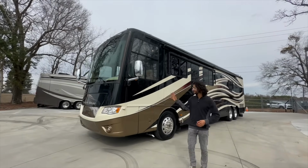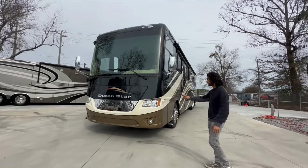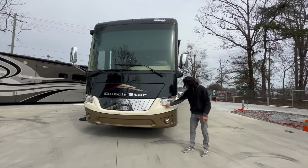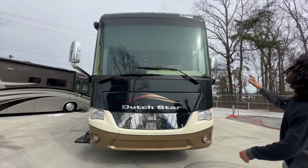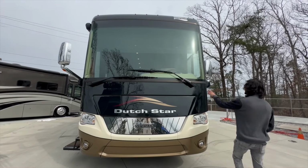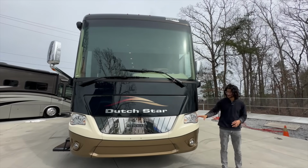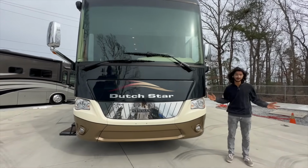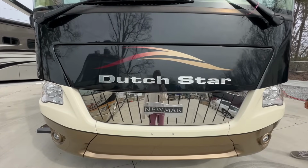I'm super excited. This example of the coach is extremely clean. The front end here, we've got these clear headlights with nice little LED running lights underneath the headlights. And then you've got this big one-piece windshield that's pretty flush mounted with the rest of the body here. Big fiberglass cap. The 3M film is in excellent shape up here because it hasn't spent a lot of time out in the sun getting baked. And that's, again, why the headlights are super clean too.